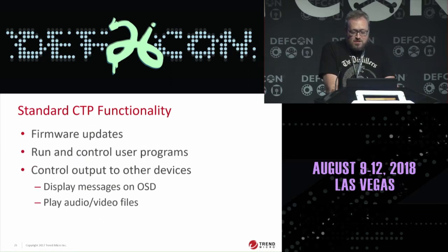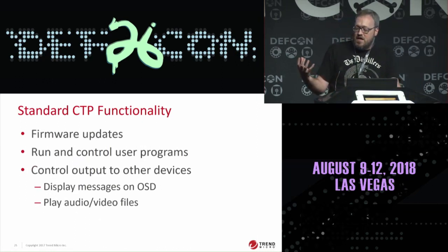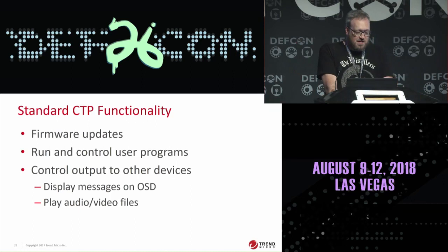And then you can also do firmware updates and program updates. If you made a program that takes in commands, you can send that program commands through the CTP console. And you can just mess with people by sending different things to the on-screen display, like messages, and you can play audio and video files and whatever, have fun with people.